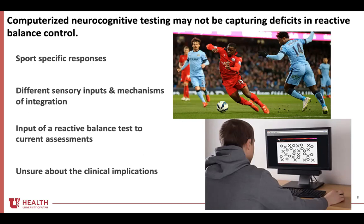So there are limitations to this study. We are unsure about the clinical implications of a reactive balance test in current guidelines. However, due to the differences of the sensory inputs, the mechanisms of integration, and the need for an athlete to respond in sport-specific situations, adding reactive balance tests to current assessments might be a beneficial thing to do.